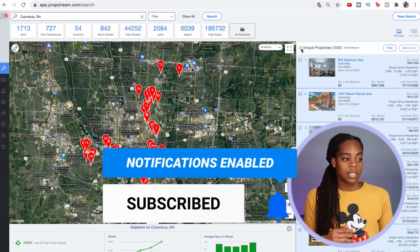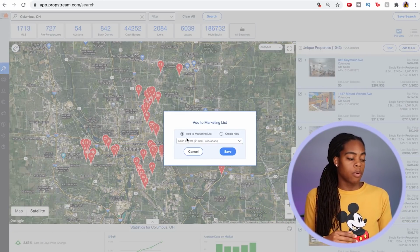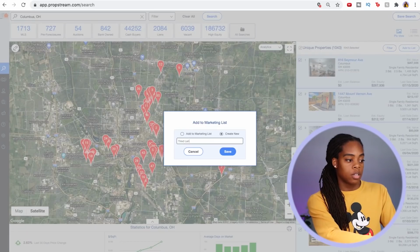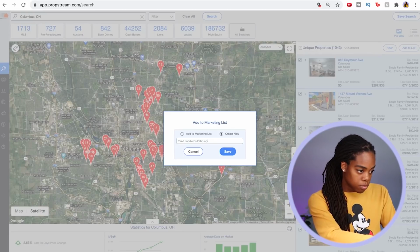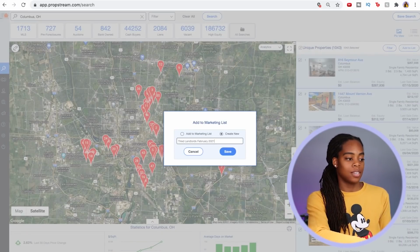And so we would select the entire list, and then we can hit add to list. And we can come over here and add it to a marketing list that we've already created, or we can create a new one and title it. And so we could title this Tired Landlords February, I can't spell, 2021. Oh my goodness, okay? And so I'm not actually gonna save this right now because I'm not gonna market to this list in Columbus, Ohio.